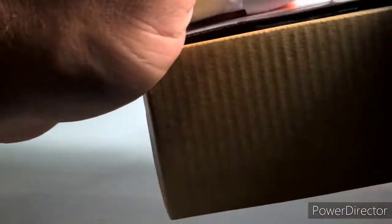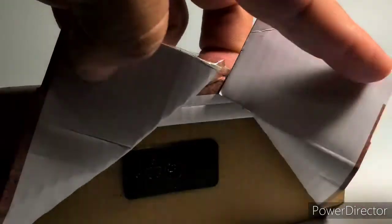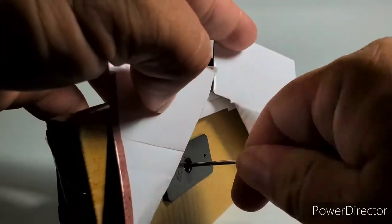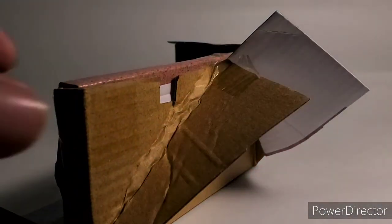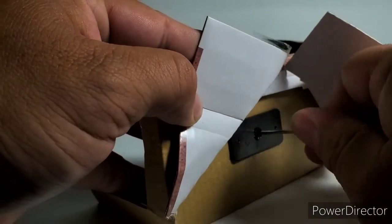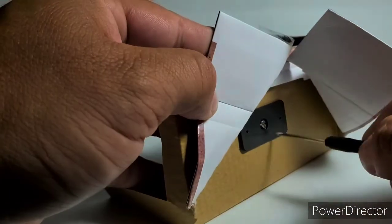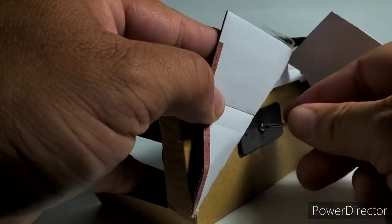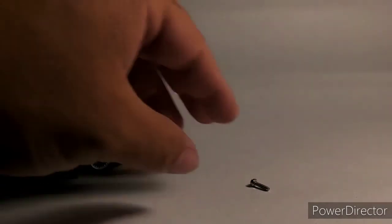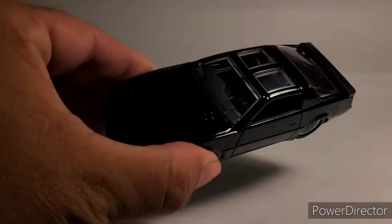Get it out of this. There's a screw here you gotta remove to get it out of the package. Do that real quick. Okay, there it is. Backdrop's cool. Save that. Screw. And here it is.